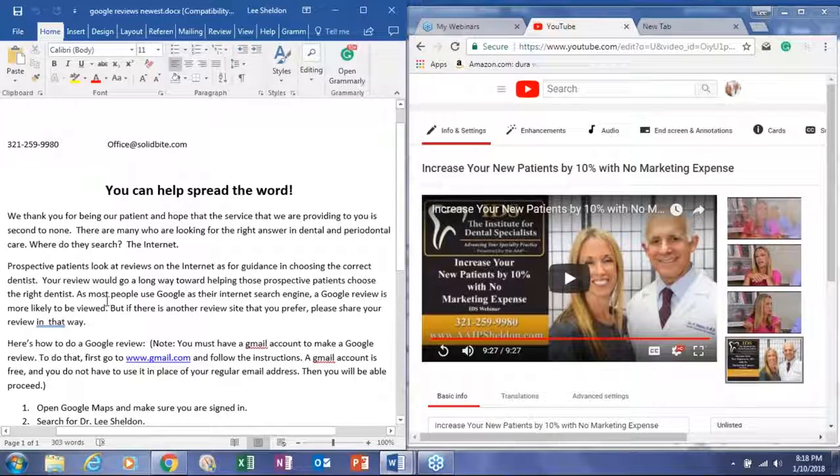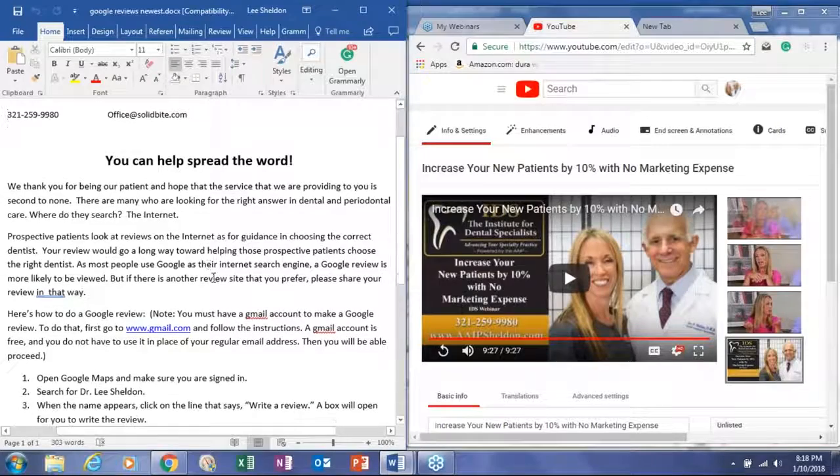Number one, you have to have a Gmail account. Your business has to have a Gmail account. You can't do this unless you have a Gmail account. So let's do that. We're going to open Google Maps, and I'm going to do it the simple way. I'm just going to go Google Maps, and we'll see that. Okay, so open Google Maps. Make sure you're signed in.